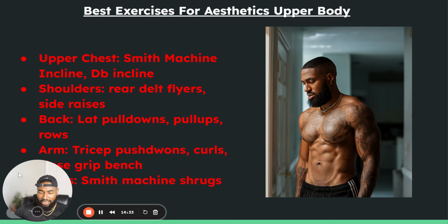All right. And then for your traps, the fact that I even have a trap is insane because I literally had no traps. So the fact that you can even see this trap is insane to me. But Smith machine shrugs will be your best bet. All right. And getting stronger in it.